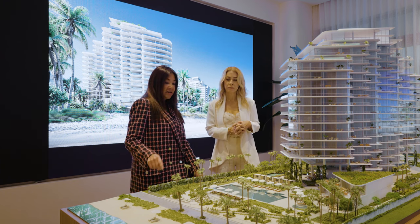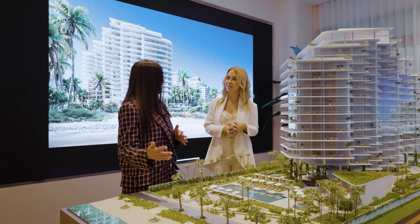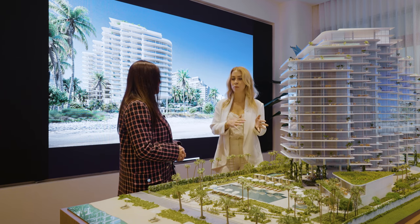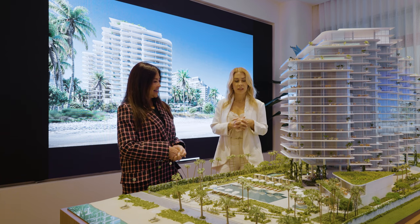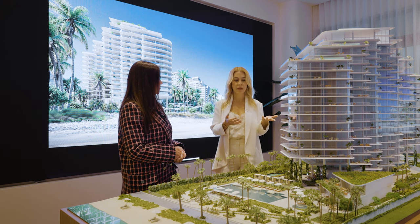In addition to that, we're going to have a private beach club. We're going to bring in the sand, so sometimes you want to lay out in the sand but jump in the pool and not have to go to the ocean. Correct, so we're going to have that option. You can lay on the sand near the pool without having to go out to the beach and still have privacy. Exactly.